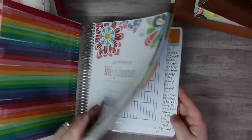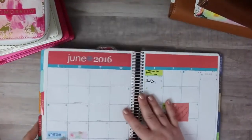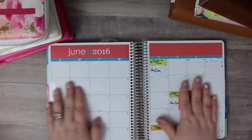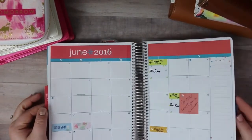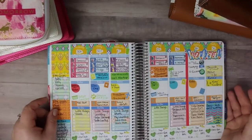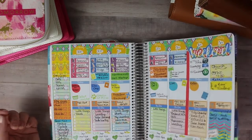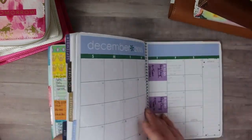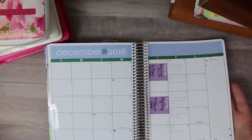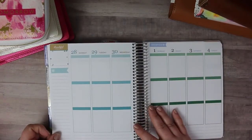So the A5 planner, let's flip to a month. So you have your monthly view, and it's a month on 2 pages. And I know a lot of you have probably already seen an Erin Condren, but just so you get an idea, this is a week that I had, let's see, let's move to a month that I didn't. I had already planned in this week. So this is a month that is blank, and then you have the weekly layout.